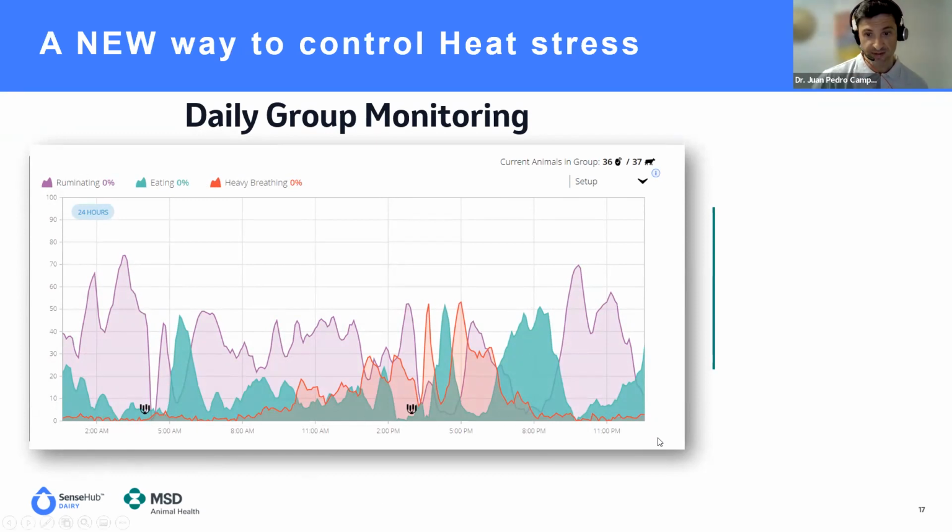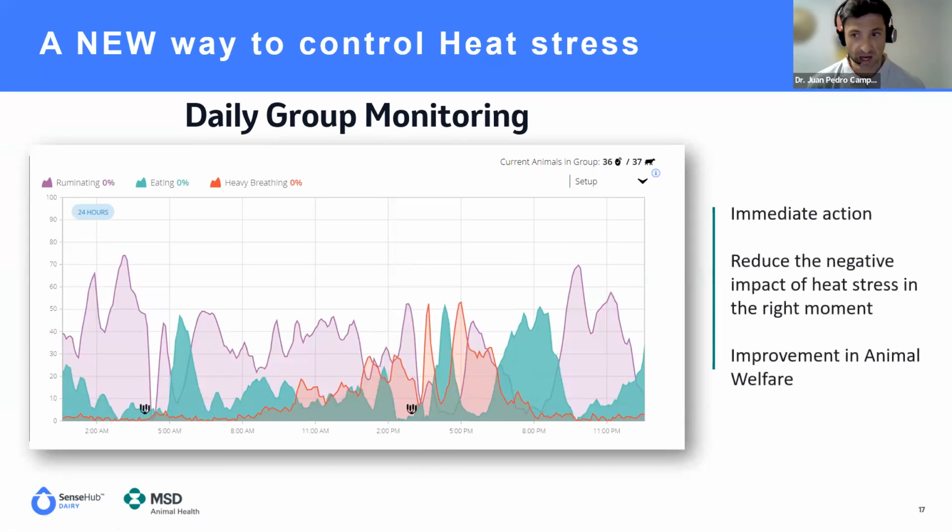During the whole day, you can see here is the time of the day, and you can see that the red surface is heavy breathing, okay? So we can see that at 2 p.m., almost 30% of the cows were suffering from heavy breathing. At 5 p.m. it was even crossing 50%. So by having access to this real-time information, I can take immediate action.